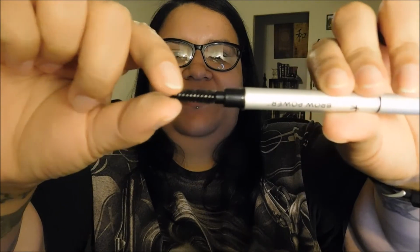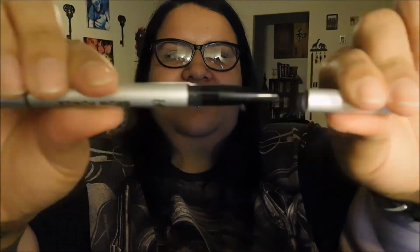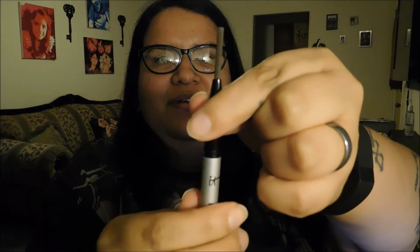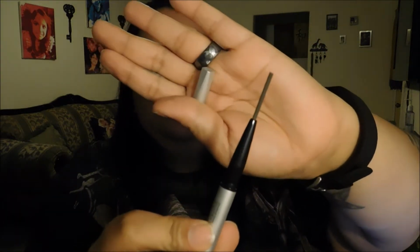I can probably do my brows right now real quick. So on one side we have a spoolie, and it's really, really soft. I like it. On the other side we have the pencil, and you hold it here and turn it up. Ooh, okay, you get a decent amount of product. I mean, it is a pencil. I kind of wish it was a little bit more product, but it'll do. So, real quick, let me do my brows so you guys can get a look at that.